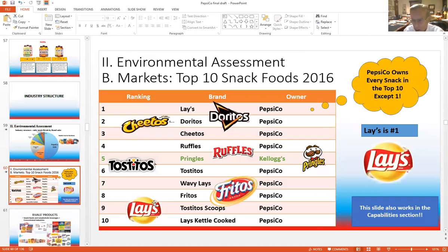Here are the top 10 snack food brands in the world in 2016. 9 of them are owned by PepsiCo and its Frito-Lay division. And by the way, you can see my little note down here. We'll see it again when we talk about capabilities, because marketing-wise, this is a real marketing achievement to have 9 of the 10 top snack food brands in the world.